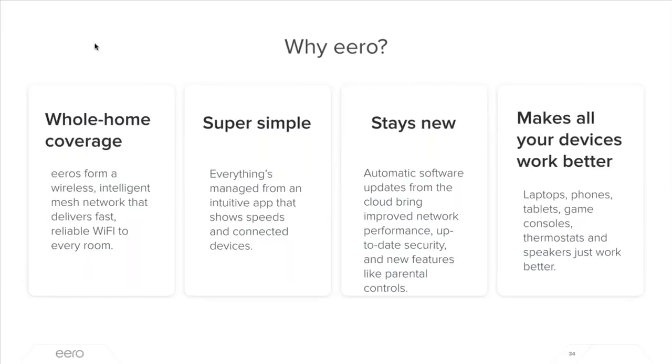Are there any demo programs? So as far as demos, we really view that new dealer promo as the best way to get you a discounted eero into your own hands for testing. We also support you with marketing materials and displays for your shops if interested.